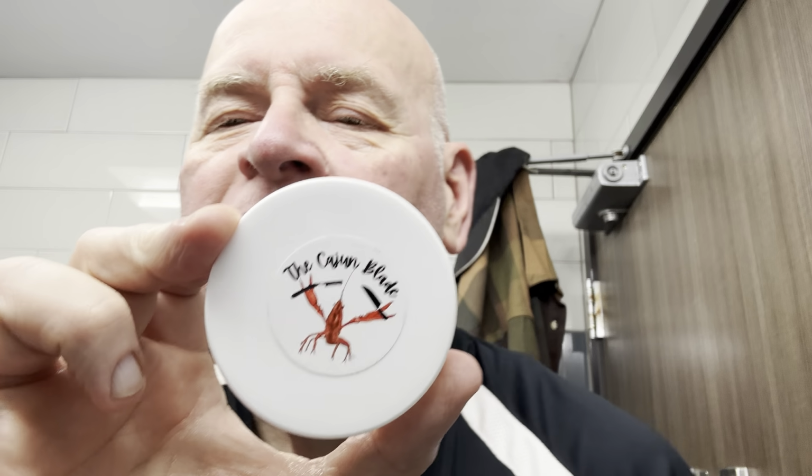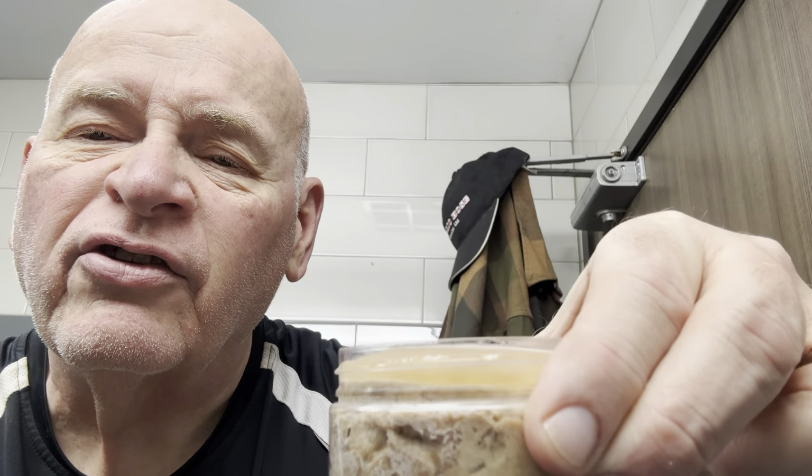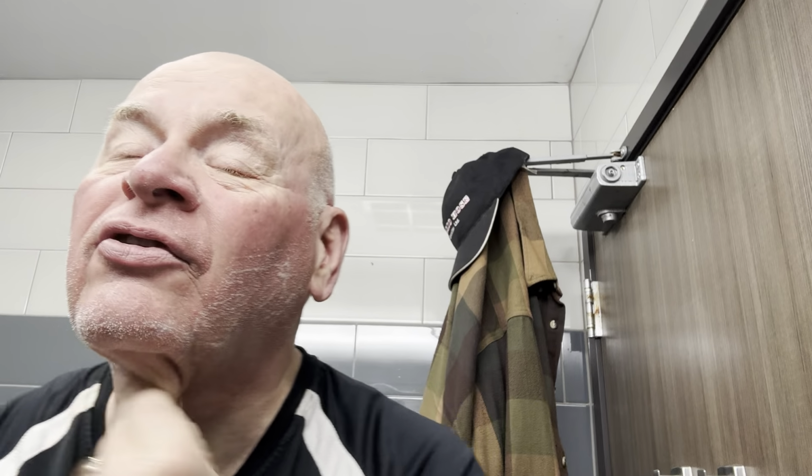And for the soap, the Cajun Blade, and his nice little sample that he sent me. And I don't know what the scent is. There's no label on it for the scent, but it smells very much like sandalwood, or something like a sandalwood. Just the runoff, nice and slick.